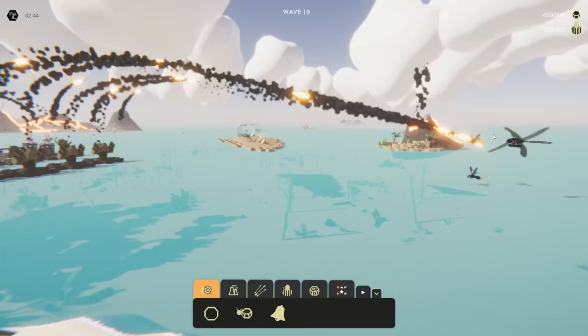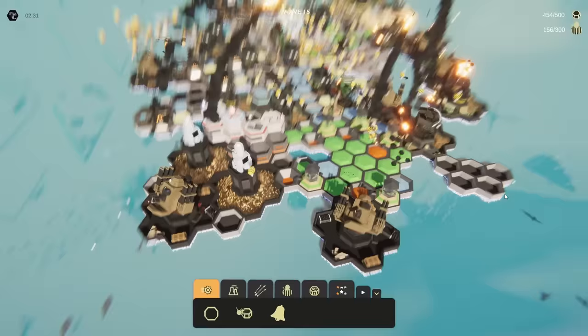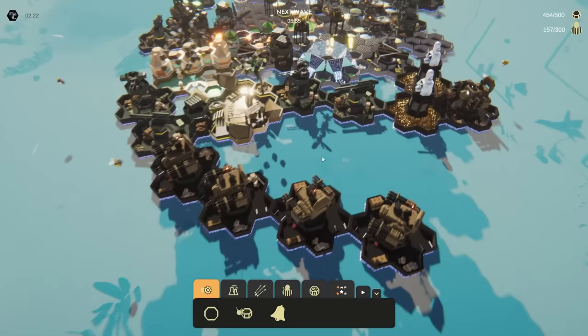Uh-oh, more dragonflies. Oh, those ones are bombing us. They actually shot a little bit at us. That is illegal. All right, so they did damage. They took out some of our storage. What? Those didn't. Uh-oh. Oh, my goodness. All right, so we definitely need more defense, and I wonder if this breaks, what would happen?